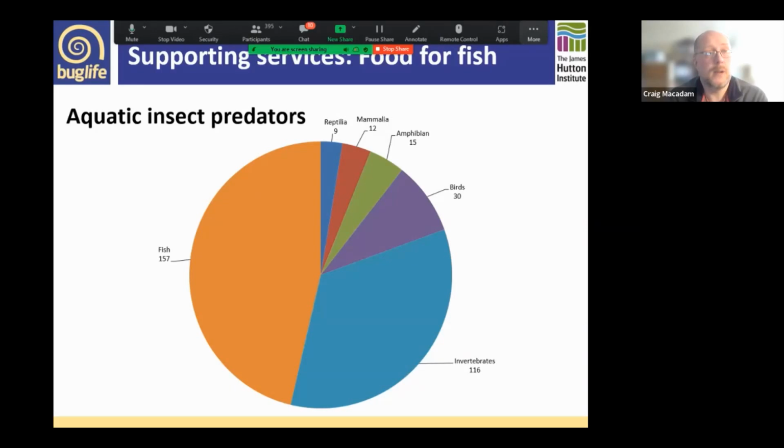Birds come in there as well, so things like the dipper or grey wagtails that are feeding on aquatic insect adults. Amphibians and reptiles feed on them as well, both in their larval stages, and then mammals, 12 mammal species, mostly bats, which were feeding on aquatic insects in the adult stage.